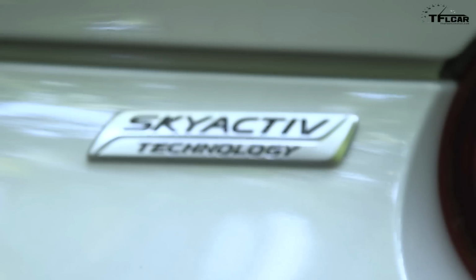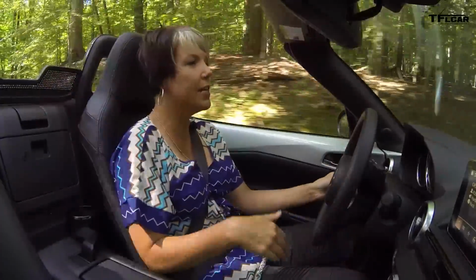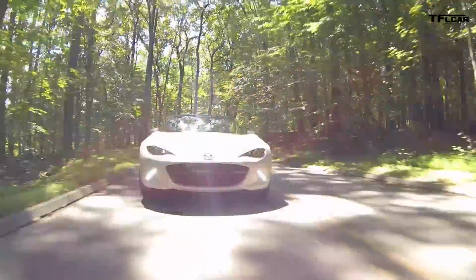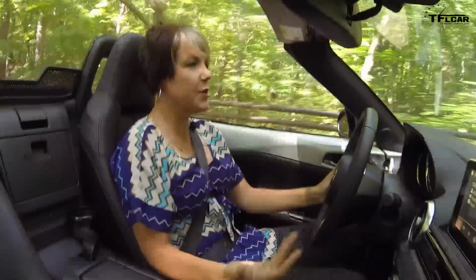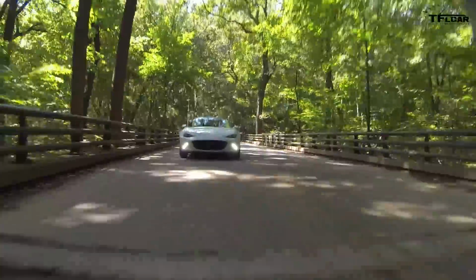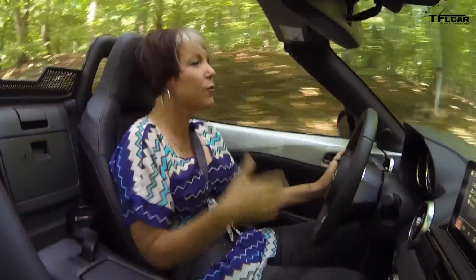And Mazda has brought their Skyactiv technology not only in the engine, but also in the transmission and in the chassis. So in the transmission, it's a little bit lighter weight. Again, you've got these short throws, very, very precise, and all of that gives you better fuel economy and a better driving experience. Additionally, in the chassis, it's lighter weight and it's more rigid. So again, you're getting a better driving experience and better fuel economy.